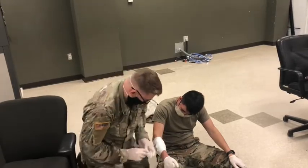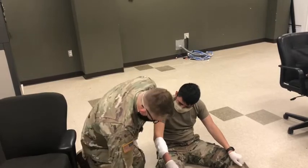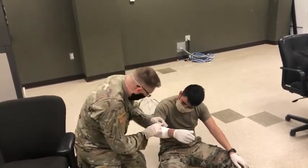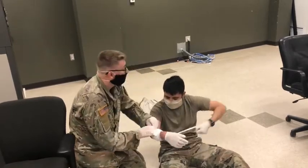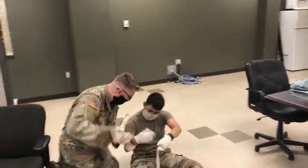At this point we continue to reassess, make sure he doesn't have any other critical injuries, and then transport him. All right, good. Go ahead and dismiss. Clean up everything. Go ahead and do a walk through the training area. Make sure we have any garbage up off the floor. Okay. Consolidate it all in one spot, and I'll make sure it all gets cleaned up.